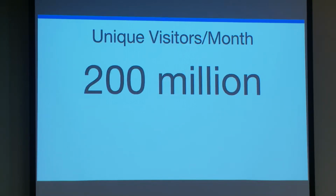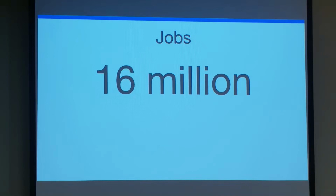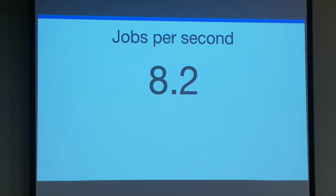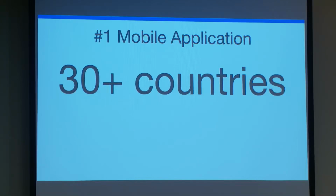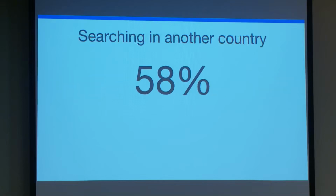We have about 200 million unique visitors per month. At any given point, there's about 16 million jobs hosted on Indeed. We add 8.2 new jobs every second to the site. We've got now about 80 million resumes. That number's nearly doubled in the past year, since the last time I gave a presentation similar to this. We have the #1 mobile app in 30 countries.